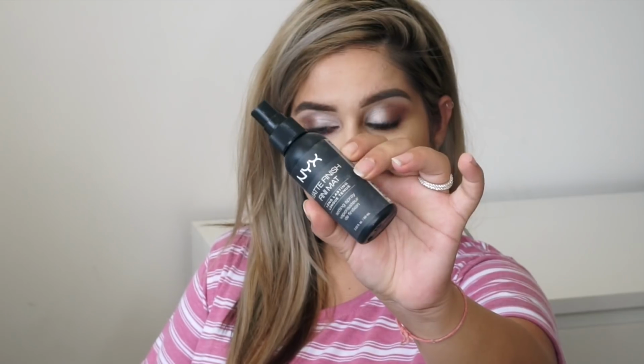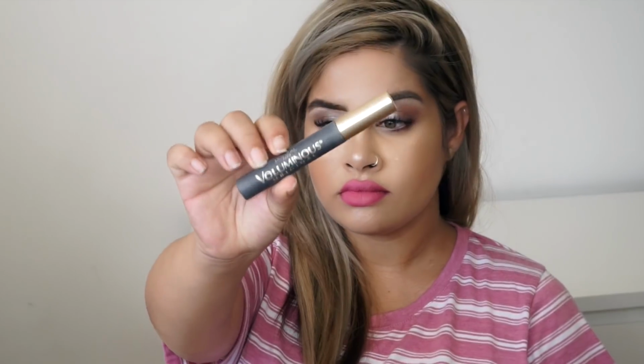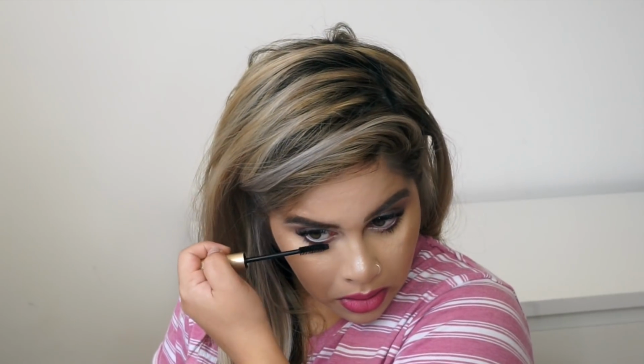For lips, I'm going in with NYX Soft Matte Lip Cream in Milan. Such a pretty color. And then to finish everything off, I'm going in with NYX Cosmetics Setting Spray. And I like to do my mascara after I put the setting spray so it doesn't smudge. Sometimes that happens to me, so I prefer it this way.